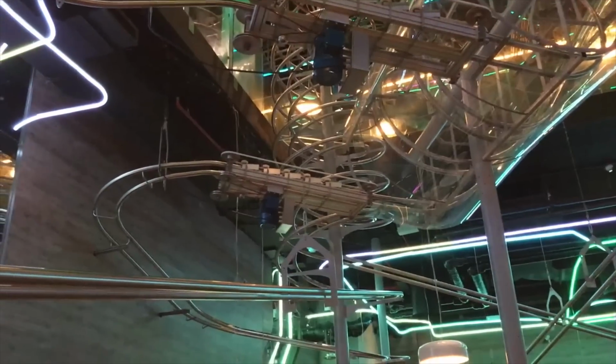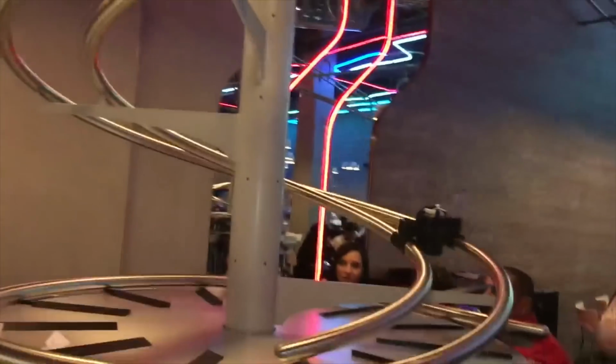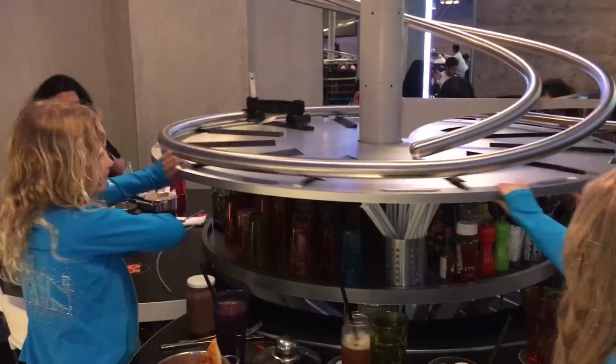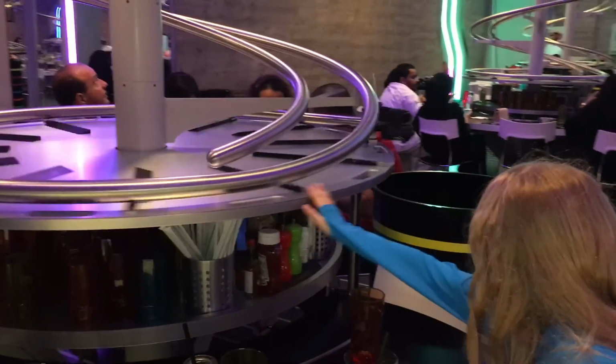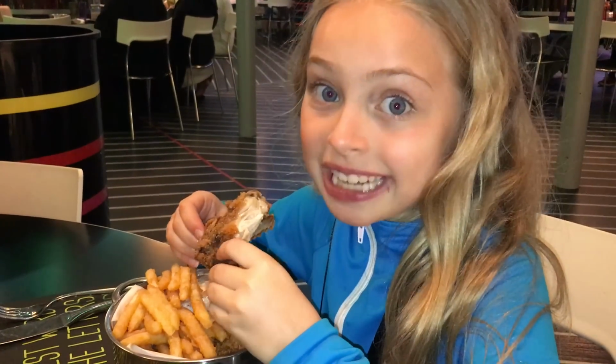We're at Rogo's in the Yas Mall in Abu Dhabi. The food comes down a roller coaster. Not only is it really cool, but it tastes good too.